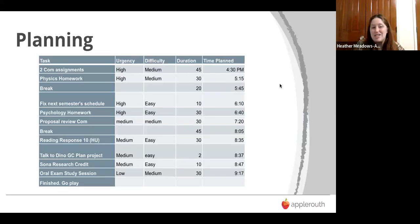Some people like the other way, right? This is just another version of that, right? So totally different. So again, different ways to do this. Some people don't like this. They just want a list of tasks and they know which one they want to do first, things like that.